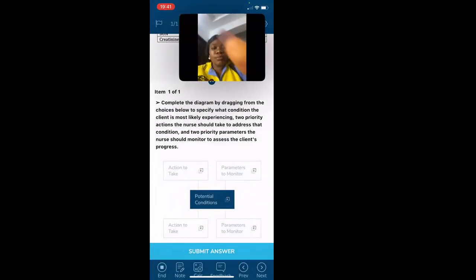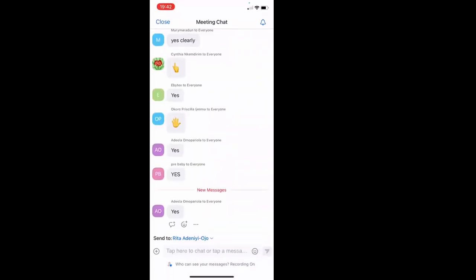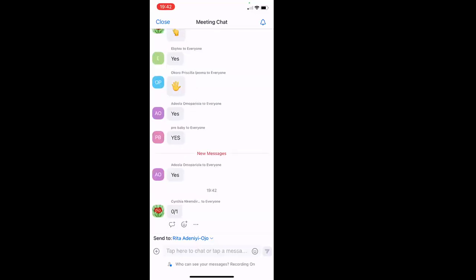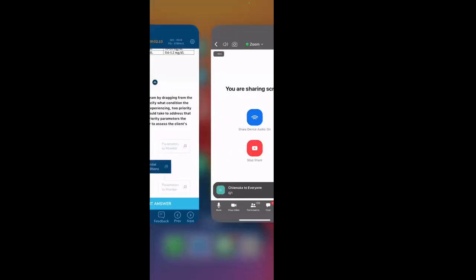So this is a bow tie question. You see it, right? A bow tie. The first thing you're going to be doing is identifying the potential condition of this client. That's the first thing in this kind of bow tie question. It's one item, which means a standalone question. And remember we talked about our scoring method. Who can tell me the scoring method we'll be expecting from this bow tie? Let me see it on the chat box. Oh, that's good. We're expecting a 0/1. Thank you. It means we all understood.